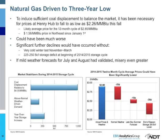So, we mentioned that because those are the dynamics that drove the market this year, and the same factors are going to drive the market next year. One of the things we want to emphasize is that some people have had the illusion that prices, roughly around 270 for much of the year, are sort of going to be the price of natural gas.